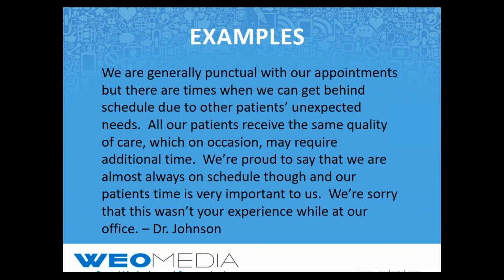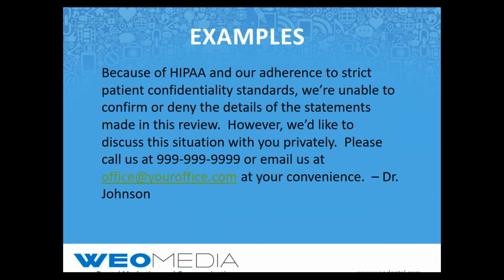So again, remember that you can't discuss the specifics of the appointment, and you might want to remind them that because of HIPAA and your adherence to strict patient confidentiality standards, you cannot confirm or deny the details of the statement made in the review, but please give the office a call.